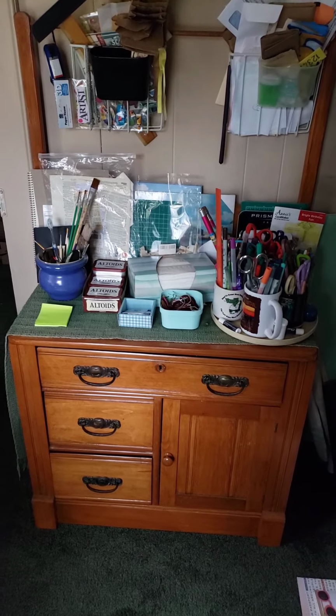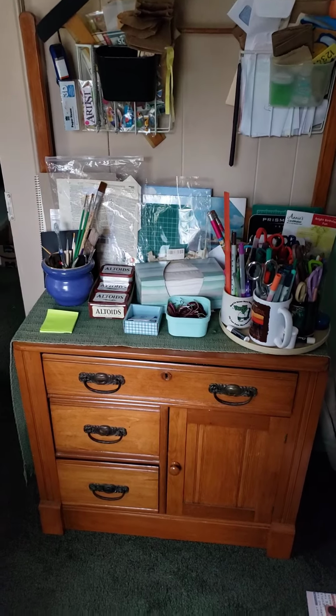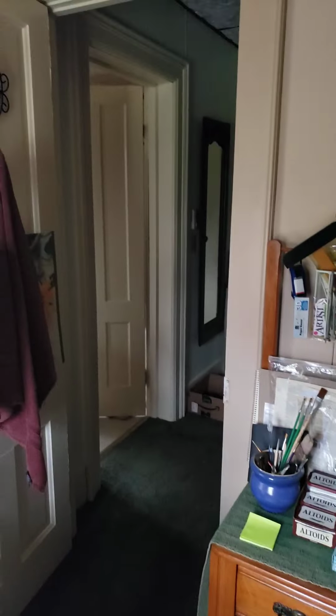This particular piece of furniture is a dry sink that was my great uncle's, on my dad's side, and my mom refinished it at one point, and it looks absolutely stunningly beautiful, and I love it. And then we're back to the door.